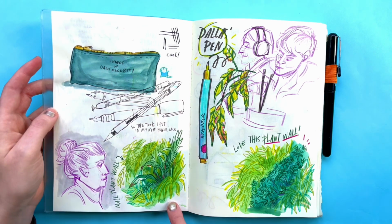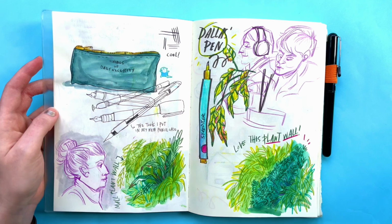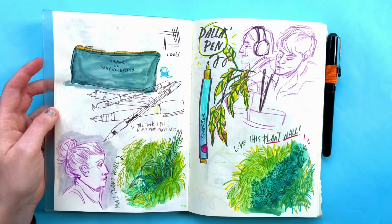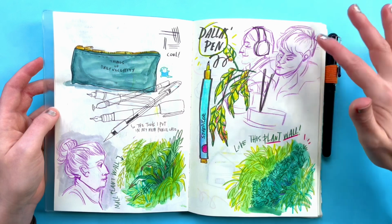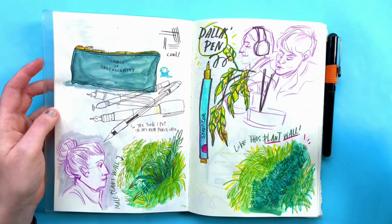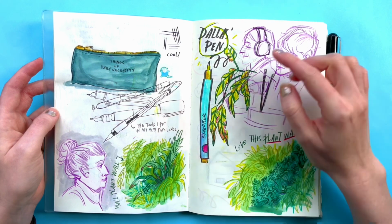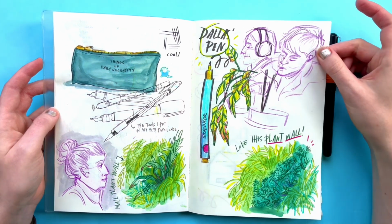Here's some of the plants. There was a plant wall right beside us because we were in the mall, and it's really pretty. I love that they added that. And then this was a random person. Didn't really love that, but that's okay. And then a couple other people. This was a cool pen that one of the ladies I was drawing with had, so I just tested it out.